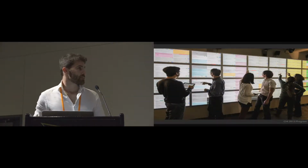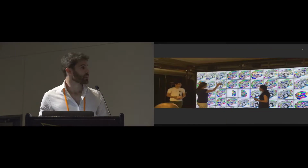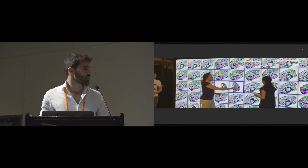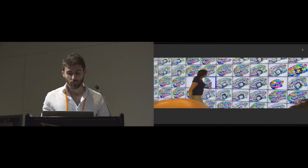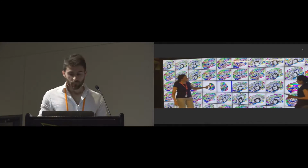Well, they're good for many things, especially visualizing lots of data. So data sets that are large and dense. Let's look at an example. Here you can see two users working on brain scans. As you see, when they talk about the data, they use movement, they move from left to right, they use body gestures and postures, and they can collaborate in front of the space.